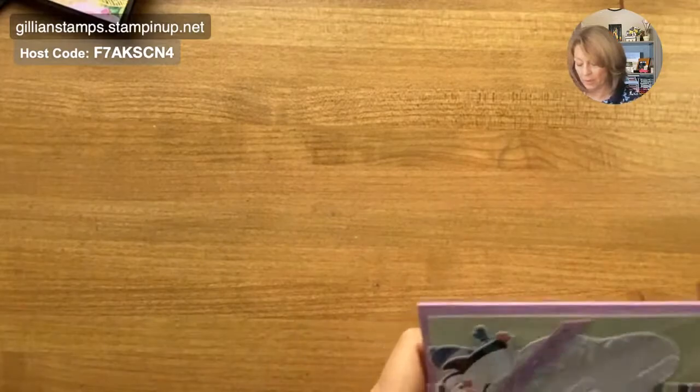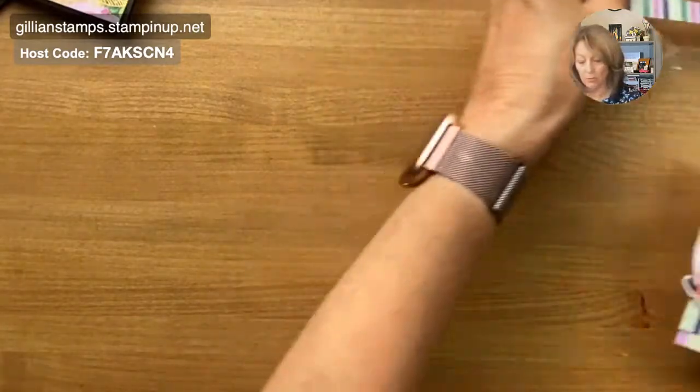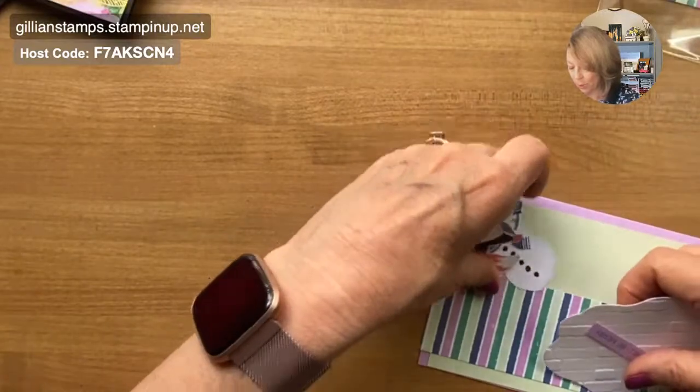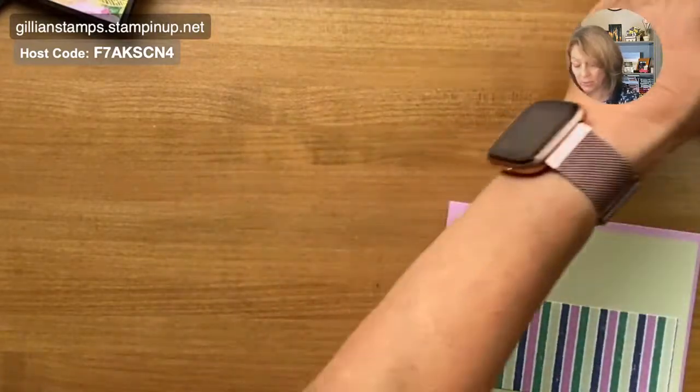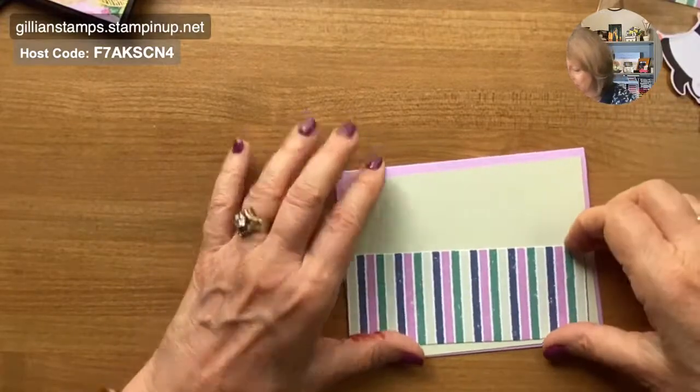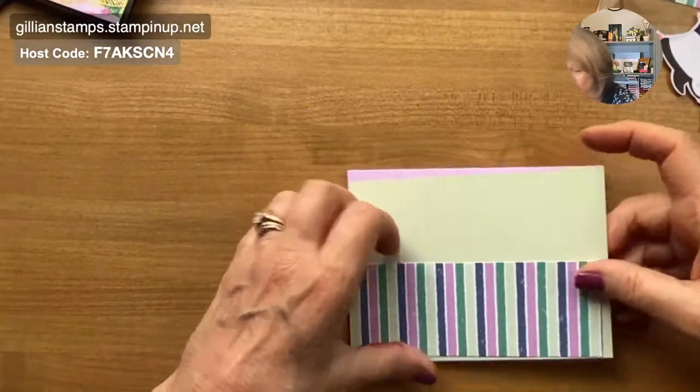Grab my stuff here. So I'm going to assemble this one really quick because this is a fast one to do, and then I'm going to talk about the other options with the penguin stamp and the penguin punch.